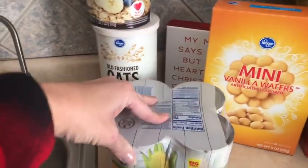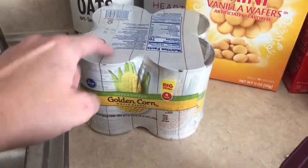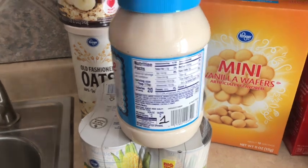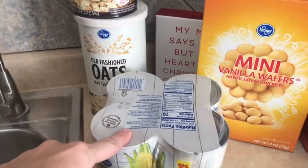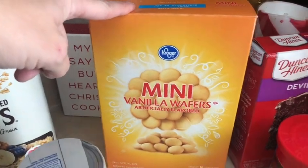Grabbed some corn, because I don't know about you, but we eat corn a lot here, so I picked up another 4 cans of corn because, again, it's a staple here. I ran out of Miracle Whip, so I have that. That is 1 point. And I'm on the purple plan, so let me give you that caveat here. So purple plan, 1 point for this, 0 points for this. Oats are 0, 6 points for the mini wafers.